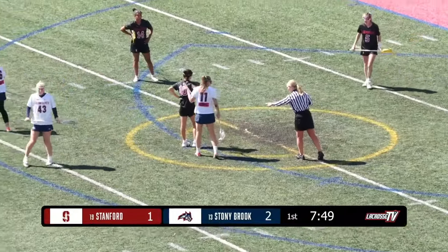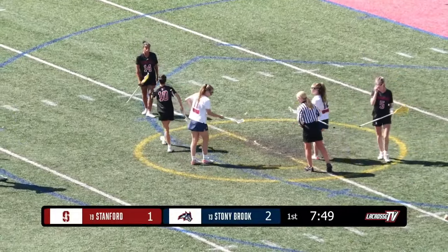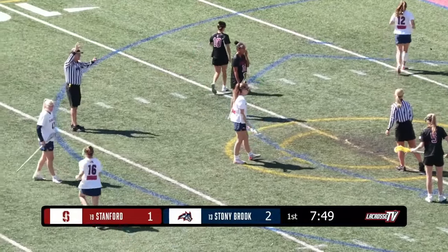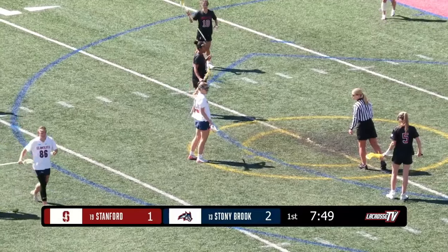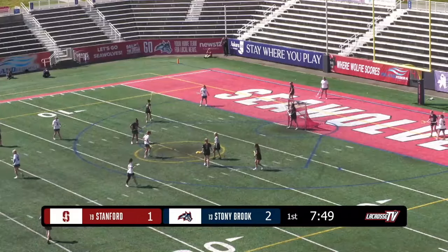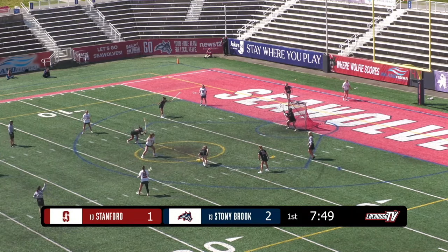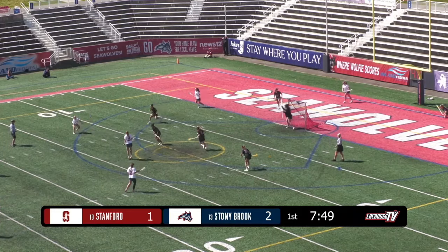Yes, Jaden Hampel driving in on that initial drive. She got a check to the head. That's number 17, Riley Bouvier. So she'll sit for 2 minutes for the yellow card. And Jaden Hampel will see another free position opportunity on a different play here, same possession. So the Stanford goal scorer gets the penalty this time. A player advantage for Stony Brook.